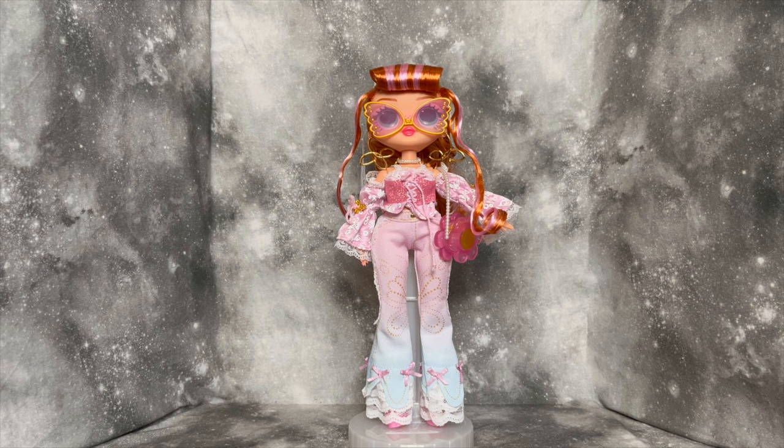Definitely let me know what you guys think about her. If you've also purchased her, were you just as blown away as I was? I can only imagine the case is yes, right? She's so pretty. But yeah, I am definitely happy to have her in my collection. Happy to share her with you guys today.